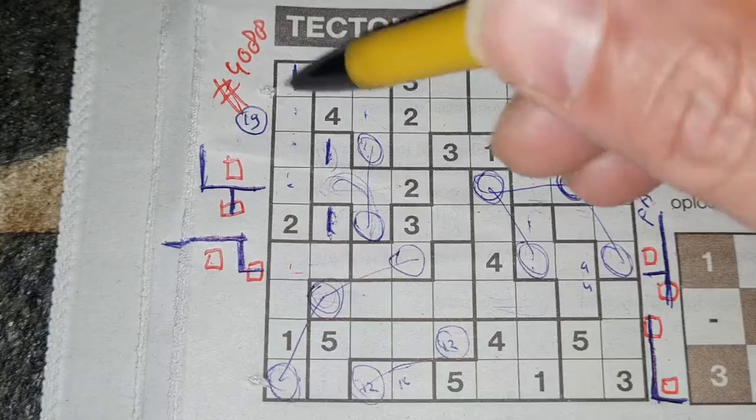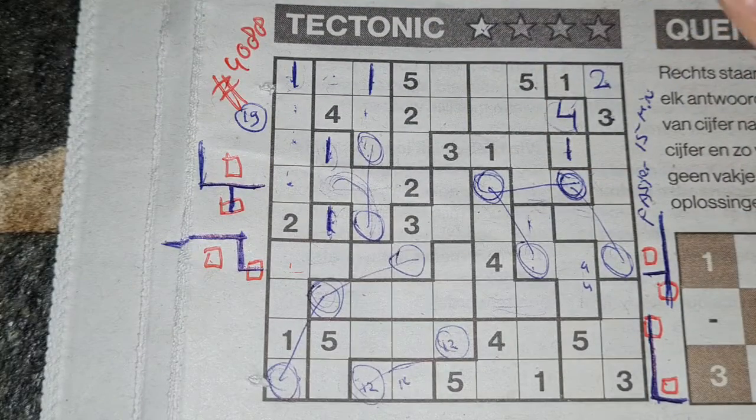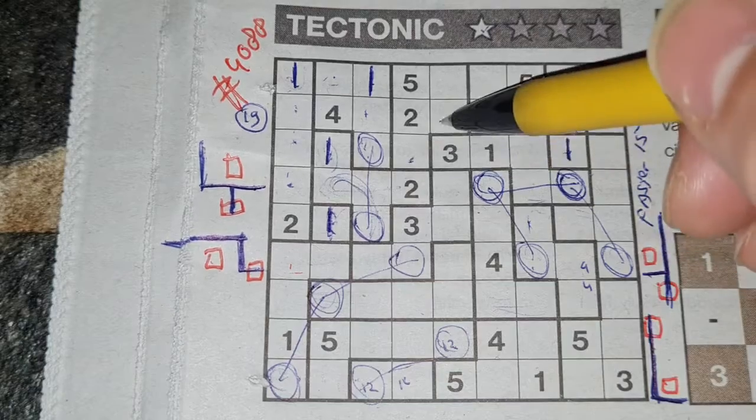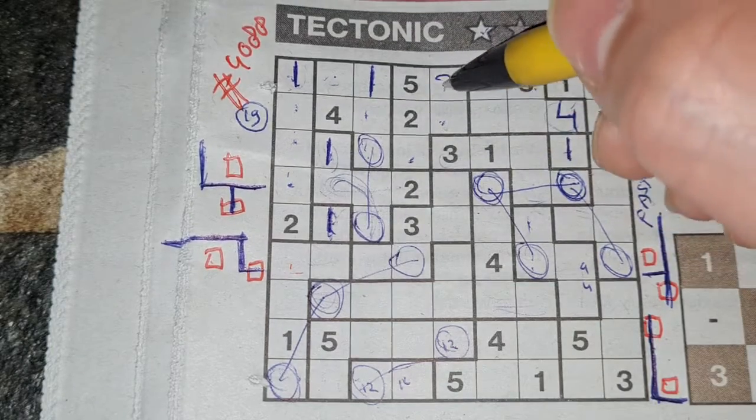That box cannot be a 1. So 1 box left for the 1. Should be there. These 2 boxes cannot be a 3. So 1 box left for the 3 in this area should be there.